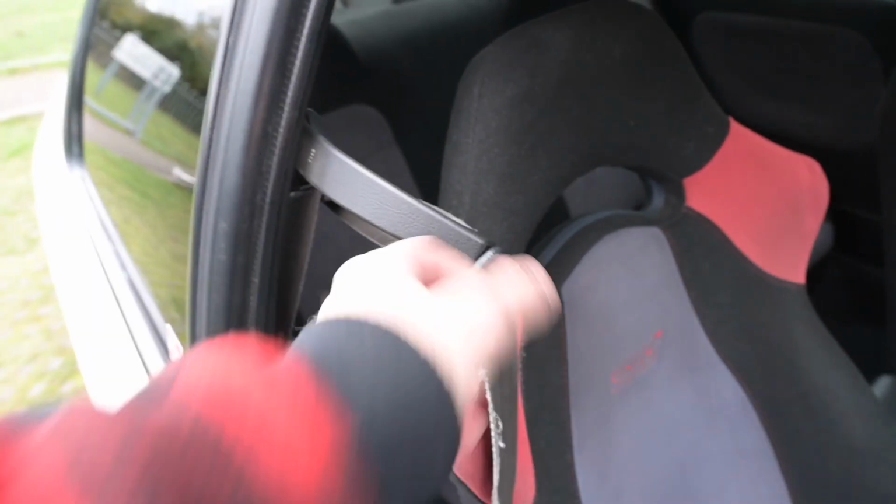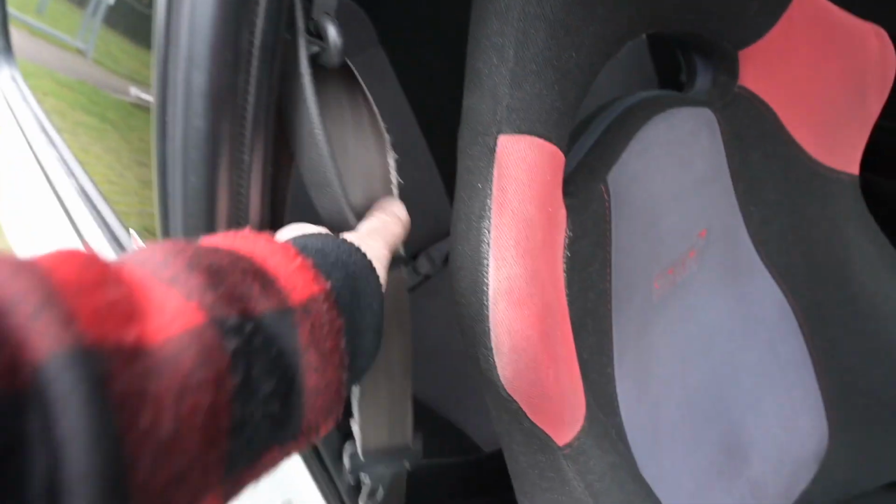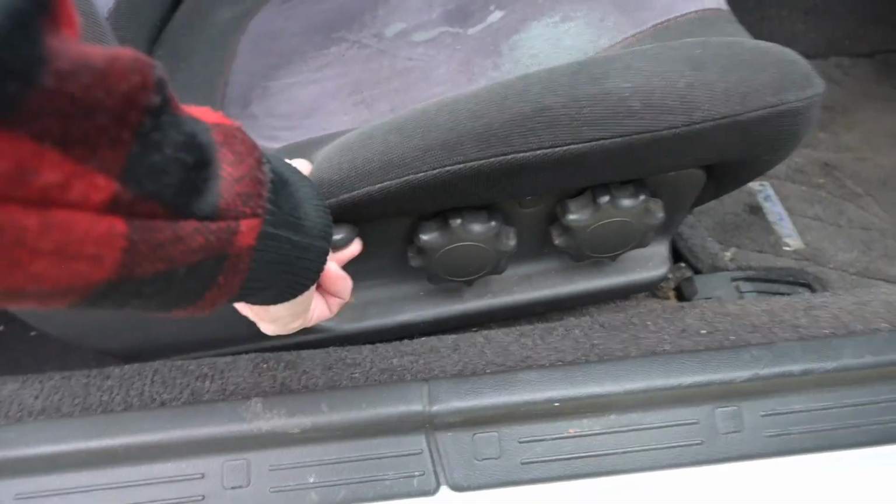Now before we get in the back of the car, which is a little tight, we have this interesting seatbelt holder outerer, which you have to slide out the way or roll out the way, and then you can access the back of the car. Lots of adjustment on these seats.